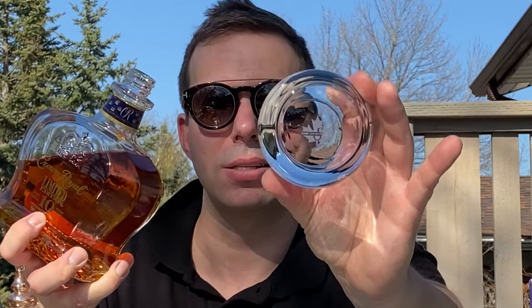And I'm gonna pour that in my Canadian Glencairn glass. May as well celebrate it, right? Here we go. Nice healthy pour. A solid finger there. Should I do a little bit more? Why not? All right.